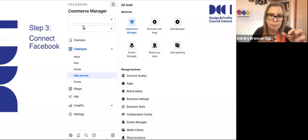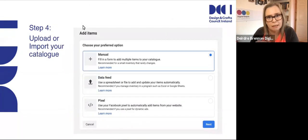And once you do that, you can navigate to your commerce manager, and that will allow you to manage various elements of your commerce and how you import and connect your products. So when you click on catalog, you'll see data sources. And when you select that option, you'll have a number of ways that you can upload or import your catalog in that space. So you can manually input your product details one by one by filling out a form and uploading your imagery. You also have the option to do it in bulk using a spreadsheet or a Google document.